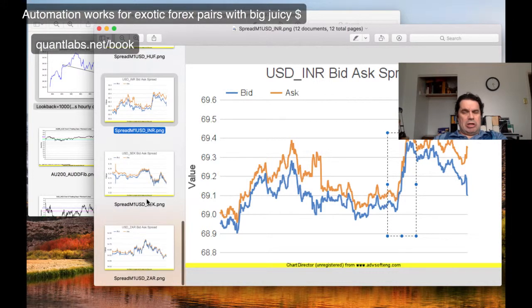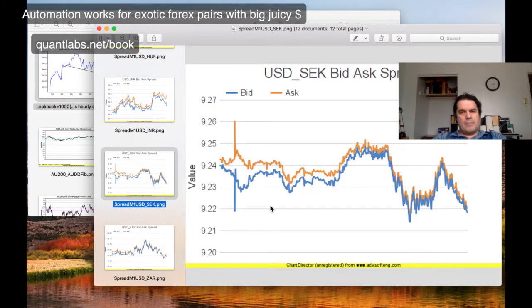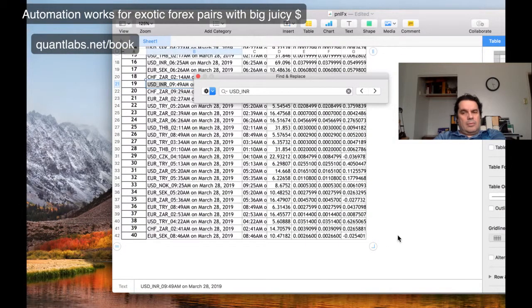So continuing along, the Swedish one. Again, it gets tight. Right in here, minute data for the last 24 hours. Bid-ask spread. Okay, so once again, how many of those were taken? How many positions? USD, Swedish.